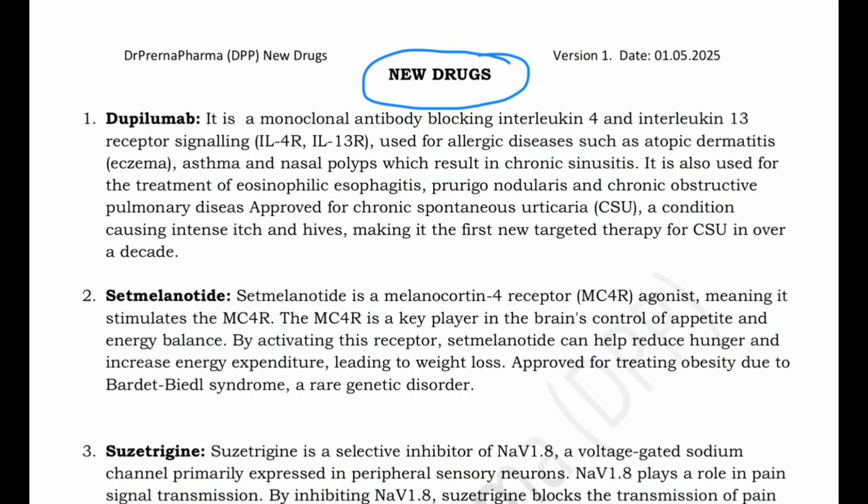Some students had requested a list of new drugs because INICET में न्यू ड्रग्स के ऊपर 2 से 3 सवाल होते हैं. So मैंने एक न्यू ड्रग्स की पूरी लिस्ट कंपाइल करी है और इस वीडियो में I'll take you through each drug in detail one by one. There are around 125 new drugs that I've compiled, so I think this is going to be very useful for your preparation. Basically approved in recent years 22, 23, 24, 25.